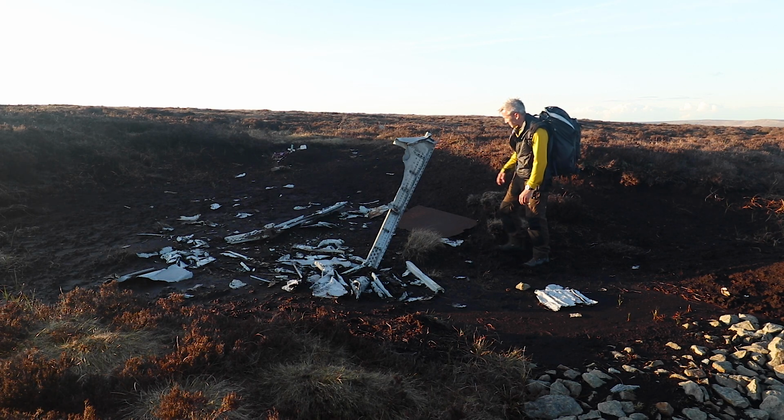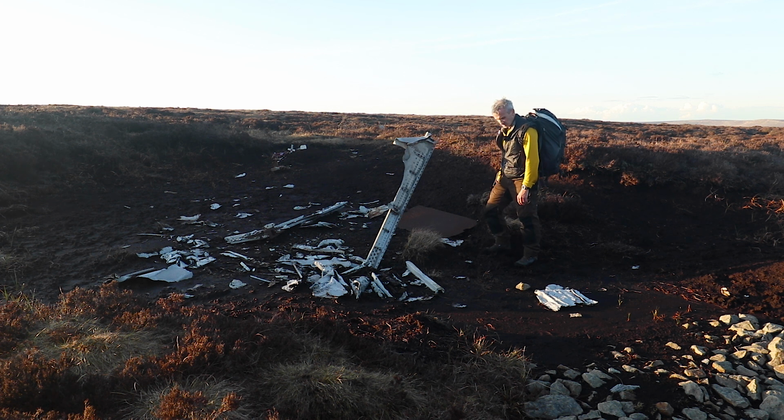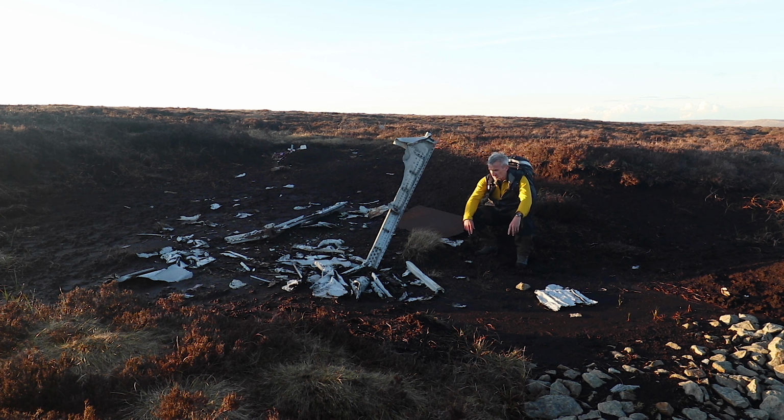Okay, here it is. Here's what's left of it anyhow. It's been battered by the weather. Alright, sit down, take a bit of weight off. Yeah, I've got a book at home with a lot of the aircraft wrecks in this area. There's loads on top of Kinder, and I think there's quite a few on Bleaklow as well. Like I say, there's a very popular one on Bleaklow, the B29.